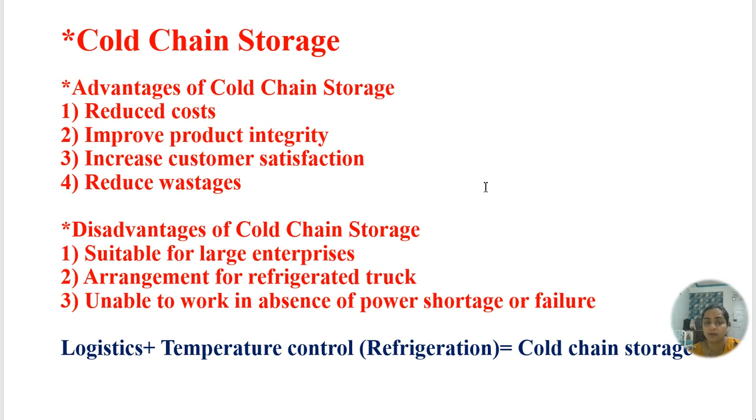Now moving on to the disadvantages of cold chain storage. Here, this type of facility is only suitable for large enterprises. Why? Because they have enough finance to go for a cold chain storage facility, whereas this kind of facility is not suitable for small enterprises because they do not have enough funds to go for a cold chain system. Secondly, arrangement of refrigerated trucks.